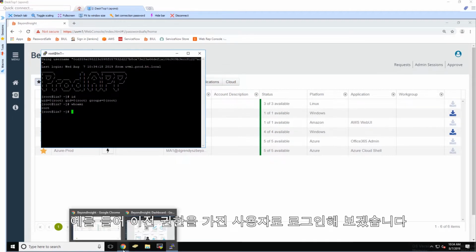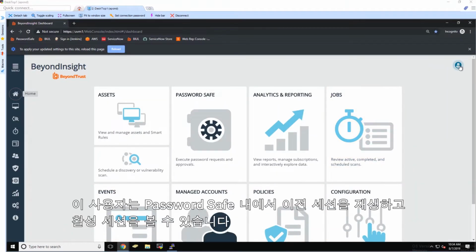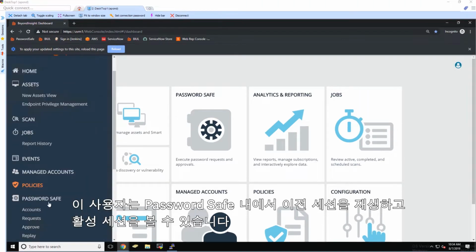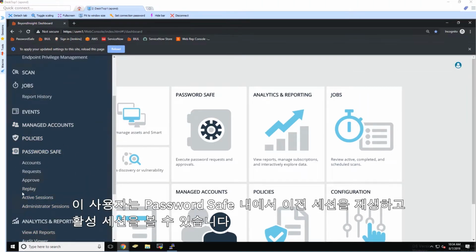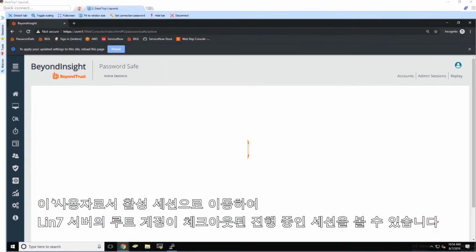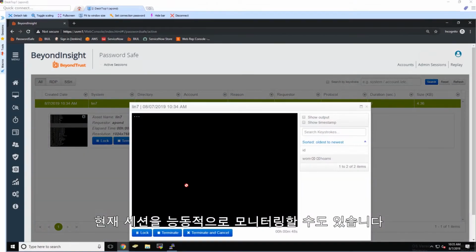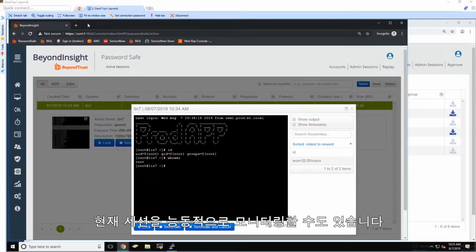In both of these cases, the session and the information submitted are being tracked and audited. By way of example, let's go log in as a user who has far more rights. This user has the ability from within Password Safe to replay past sessions and view active sessions. So, as this user, we can dive into active sessions and see the ongoing session in which the root account for the Lens 7 server has been checked out. They can even actively monitor the current session.